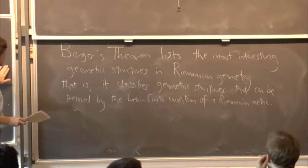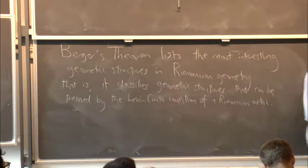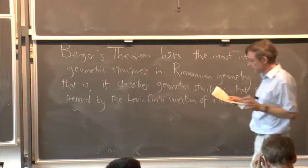So in fact, we already knew about Kähler geometry before Berger, and maybe some of the other possibilities. The exceptional holonomy groups G2 and Spin(7), nobody knew about them until they popped up in Berger's classification.